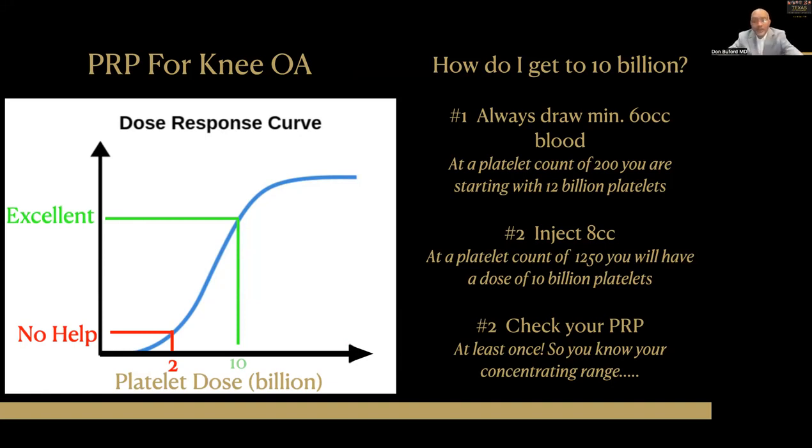And finally, we should all check our PRP. We obviously cannot believe marketing. We obviously cannot believe words that are just coming out of some guy's mouth, not even mine. We obviously need to check this for ourselves. And fortunately, we can quantify this, and it's not that difficult. It's a machine that gives us an answer in about 60 seconds.